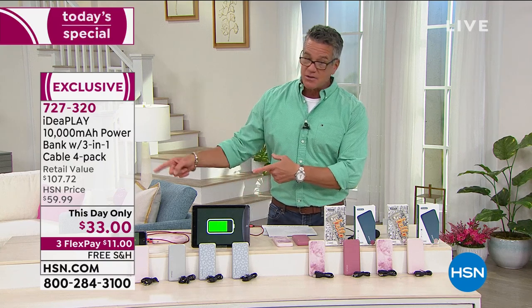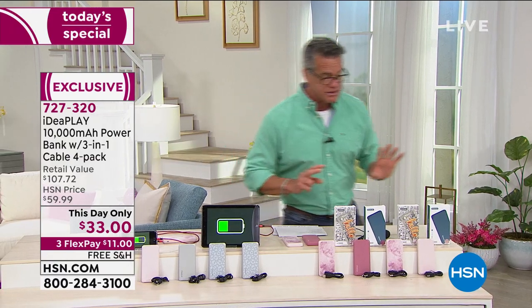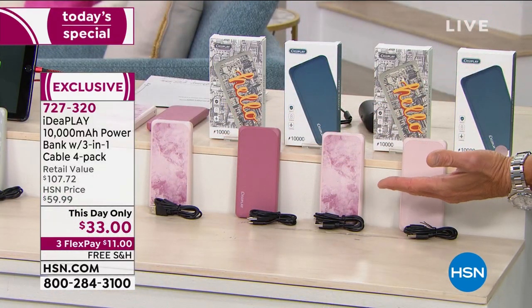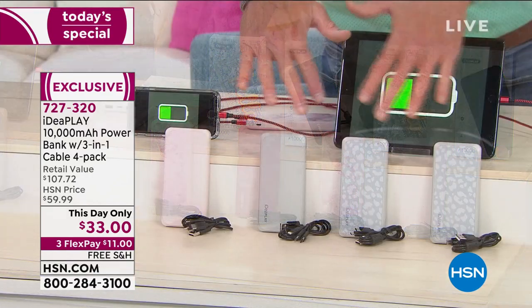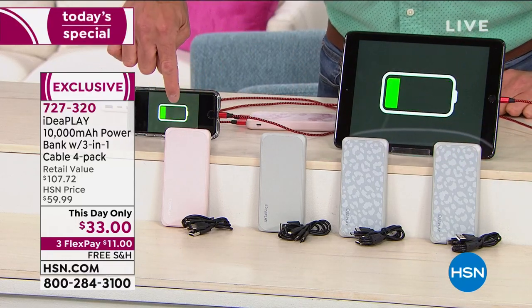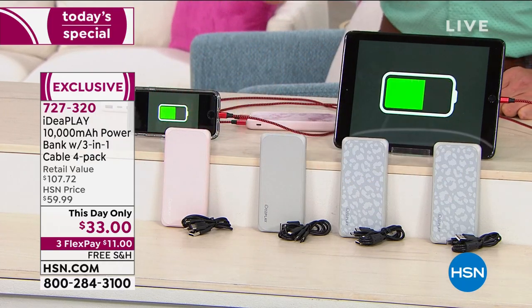This is the day. It says right there, this day only. This is the day to stock up on these. 727-320, $11 on your credit card. Get them home. Just remember, we have two color choices. Once again, this is the blush tie-dye. Very cool. And if you want one with some of the more masculine colors, we've got them in the gray. You get a rose colored one, a gray one, and then two of the leopards. One, two, three, four charging cables.